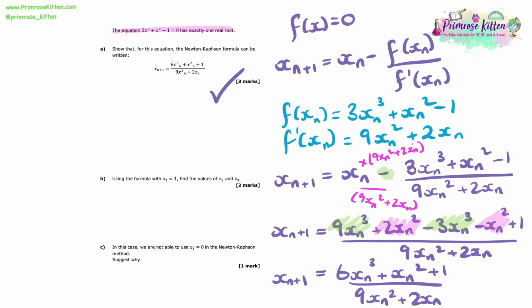Okay, so now using the formula with x1 equals 1, find the values of x2 and x3. And the great thing is even if you couldn't successfully do A, because it's a show that, we can still do everything else using the formula that they gave us. So if we know that x1 equals 1, then x2 is going to equal 6 times that x1, so 1 cubed, plus 1 squared, plus 1, over 9, 1 squared, plus 2 times 1. So everywhere where it would have been x1, we have substituted in that value of 1. Now putting that into the calculator there, I end up getting an x2 value of 8 over 11.